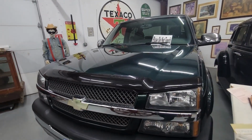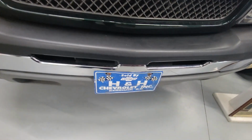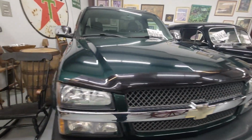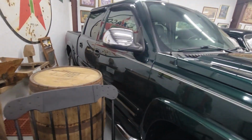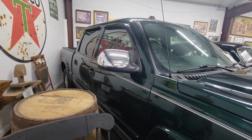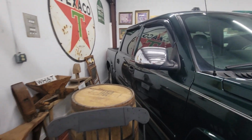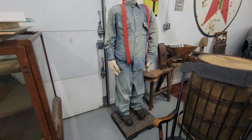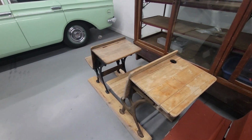Now this truck right here is a newer truck. Oh, and it was bought in Kershaw. It was bought at H&H Chevrolet. But this is Mr. McLeod's truck. This is a 2003 Chevy Silverado 4-wheel drive. This was his truck when he passed away. I like the old mannequin with the jean shirt and the jeans on. Look at the old school desk. Now I don't remember school desks looking like that.